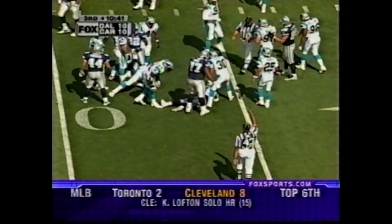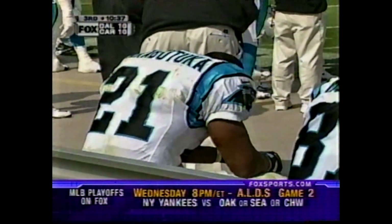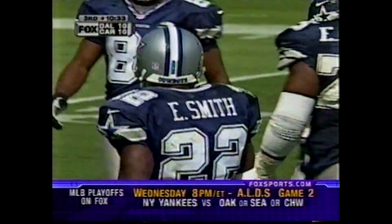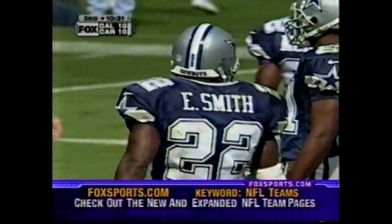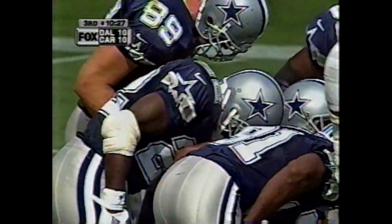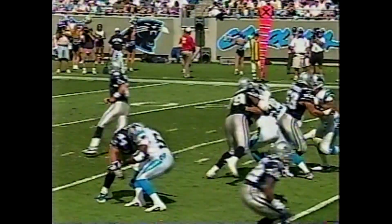Good second effort. Emmitt Smith up to the 34-yard line. A gain of 6. And sometimes the thing that Emmitt Smith gives you is a small thing, and you don't realize it. But he picked up 2 yards after he was hit on that play. And if you add those 2 yards up over a game, all of a sudden that's 20 or 30 extra yards that Emmitt Smith gives his team.